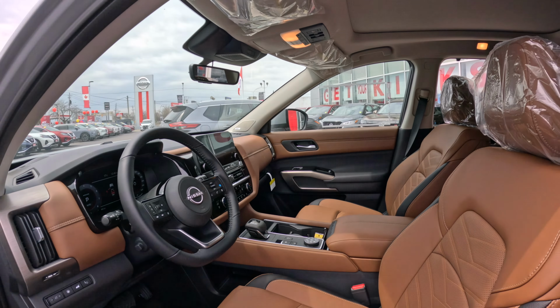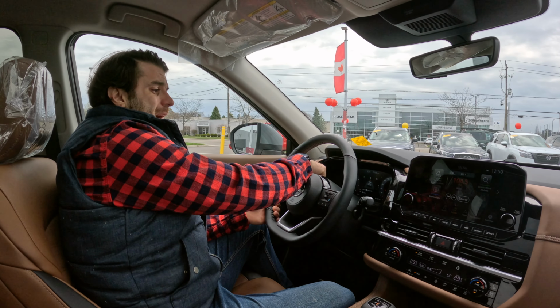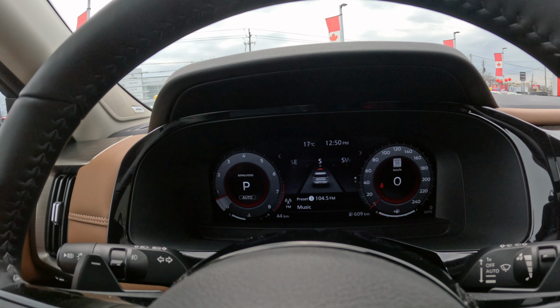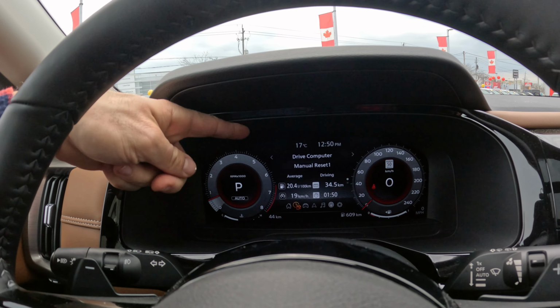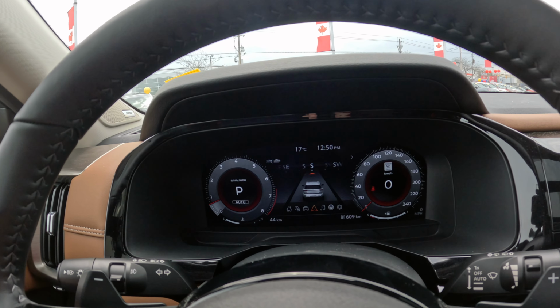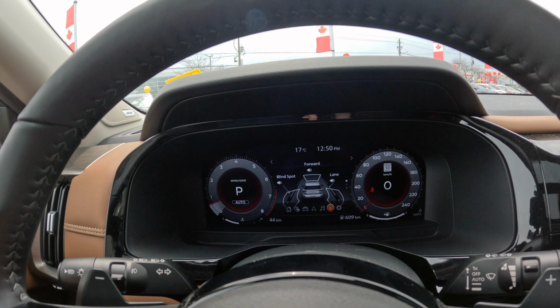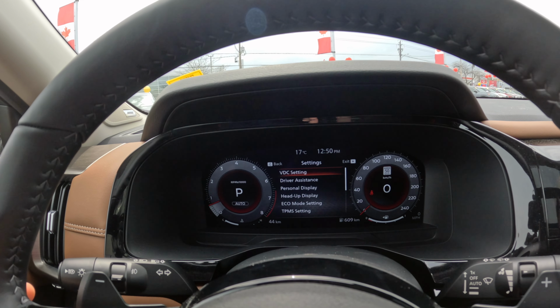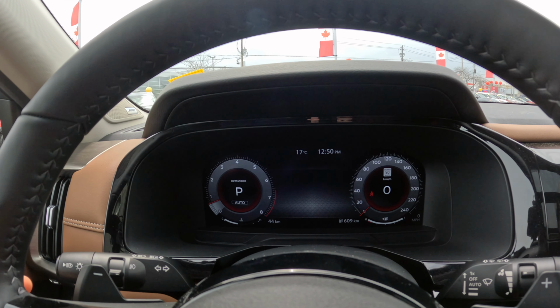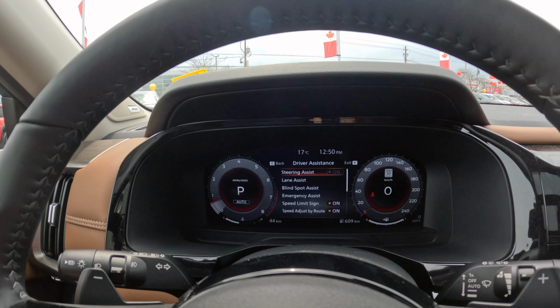It is a heated steering wheel. We also have this massive 12-inch display behind the wheel here. So this comes on these higher end models here. There's our drive computer, tire pressure monitor, GPS, radio. There's a lot of different screens you can display. You can set things like maintenance schedule, customize all this, and turn on and off your driver assistance settings.